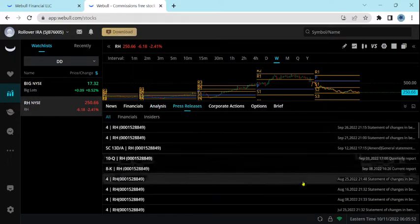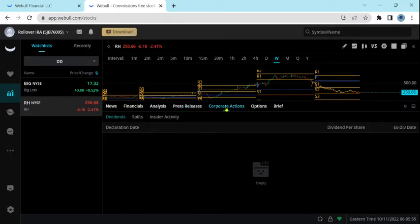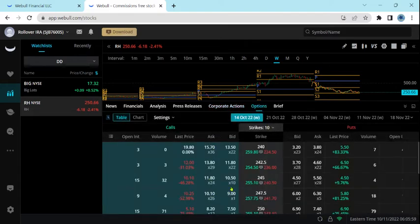See any press releases, corporate actions, which would show dividends if they had any. And it is optionable, so you could sell covered calls against your long position. If you're planning to hold this for a period of time, you could sell covered calls to generate your own dividends against your position in RH if you wanted to.